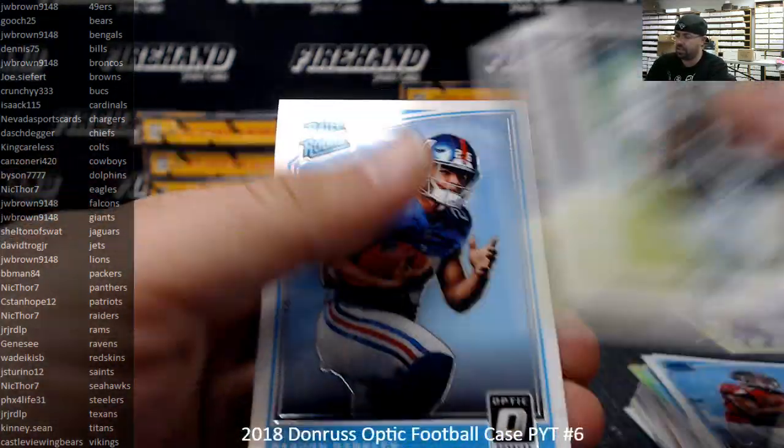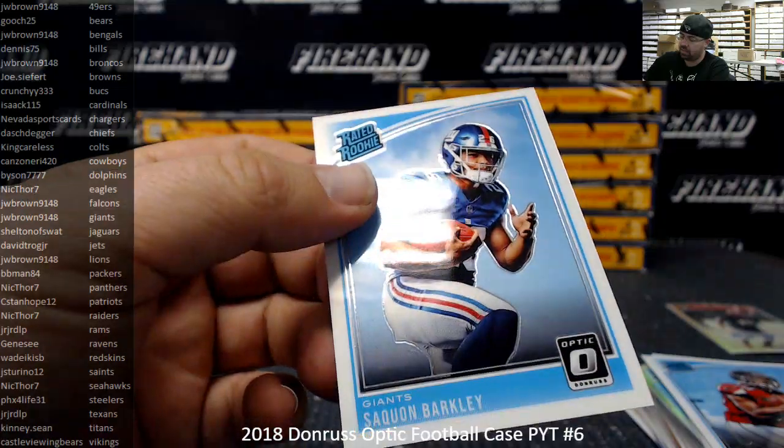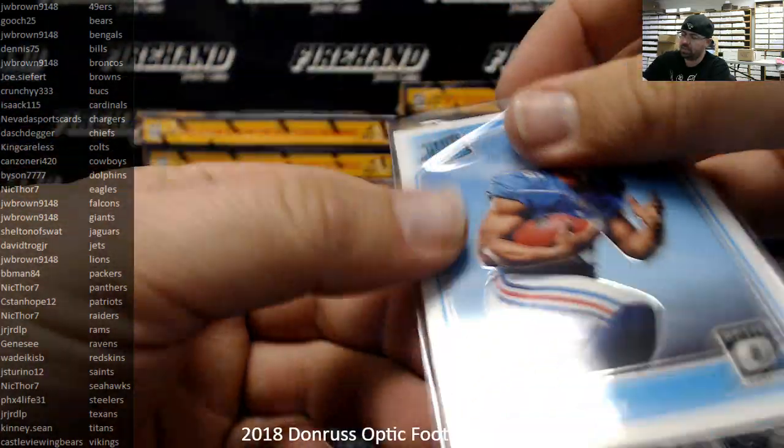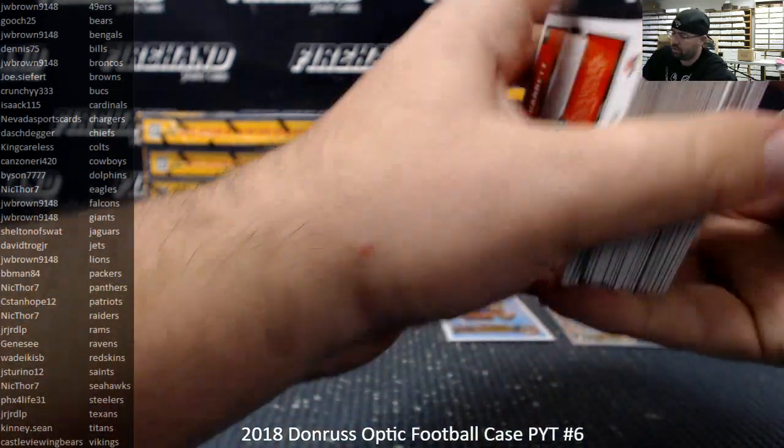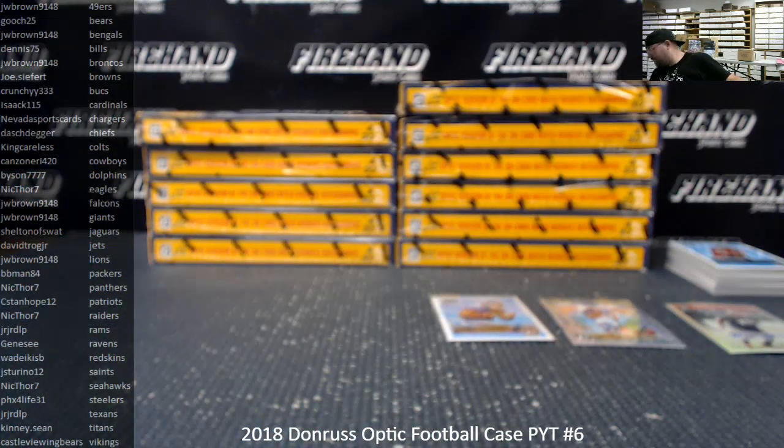Hide your cards, Ito's coming. And there's Saquon Barkley. Base to go with the downtown insert. All right, so that's box one. Those will ship out, these will get filed away. All right, number two.